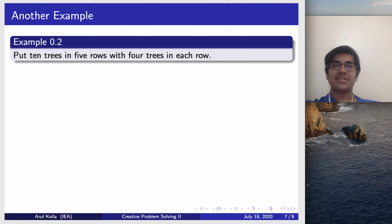So let's do another example. This example says, put 10 trees in 5 rows with 4 trees in each row. So you can pause the video if you want to try this.